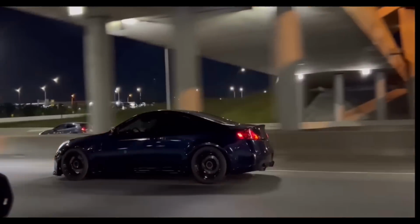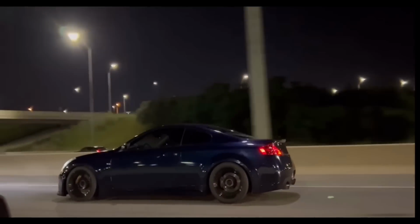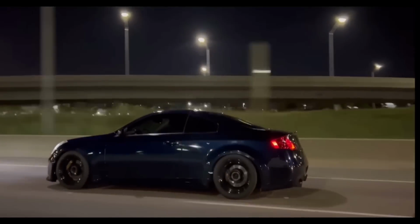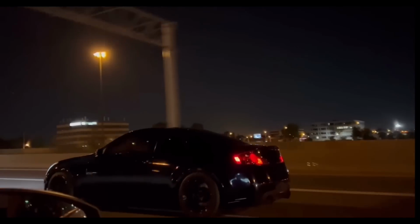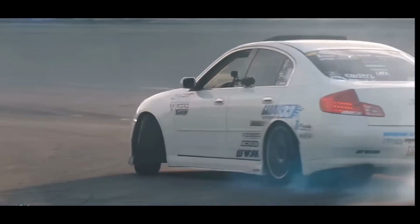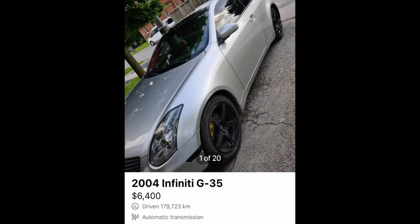The Infiniti G35 is basically just a luxury version of the Nissan 350Z, so yes, with just a few mods, you could either have yourself a drift missile if you like to go sideways, or a tuner with some seriously high numbers with your supporting mods. The G35 also comes in a 4-door sedan if you want the 4 doors. And guess what, here's a sedan and coupe for both under $7,000.